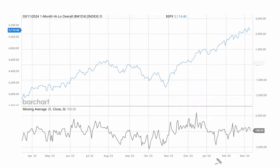So here is the S&P 500 in blue, and on every chart I show you, the S&P 500 is in blue up top, and then the indicators are down below. In this case, we have the 1-month high-low overall. So of all the stocks out there, all the operating companies, these are the stocks hitting 1-month highs versus 1-month lows. And you can see over the last month or so, we've just had very muted readings, a little bit above zero, but not too much above zero, and it's been flat.